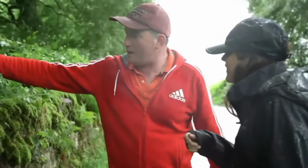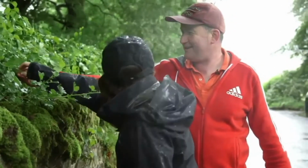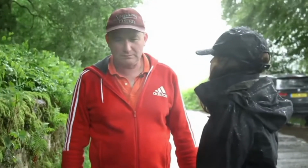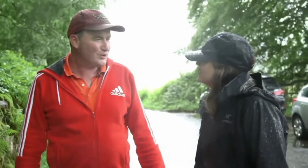And here what we have is gooseberry, and look at the little berry here. It's a gooseberry. Can I eat that? No, it's too early. So you can't just wander around and eat any leaf. You have to be a master forager and know what you're doing. Well, you have to know what you're doing, yes indeed.